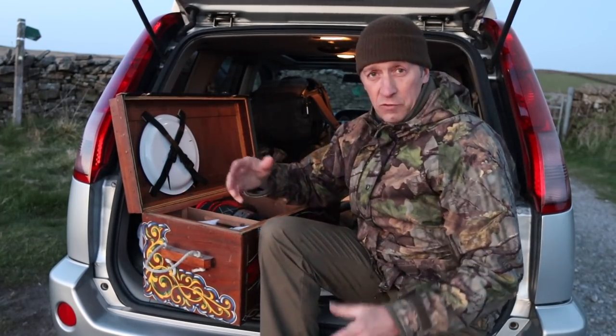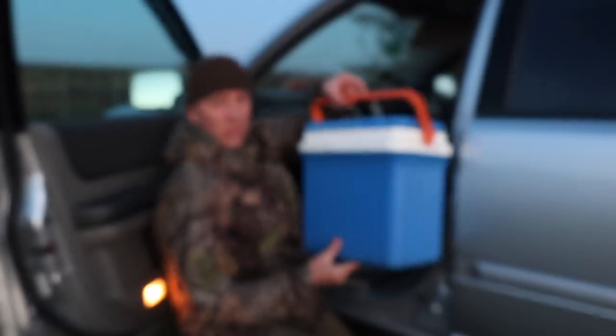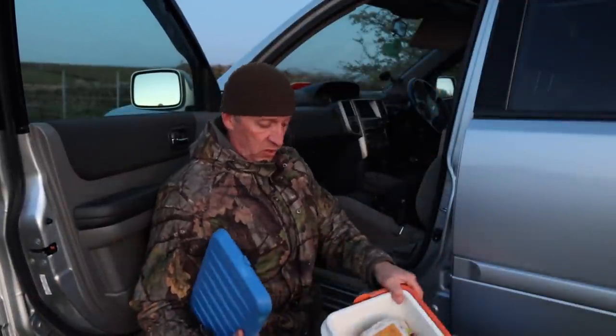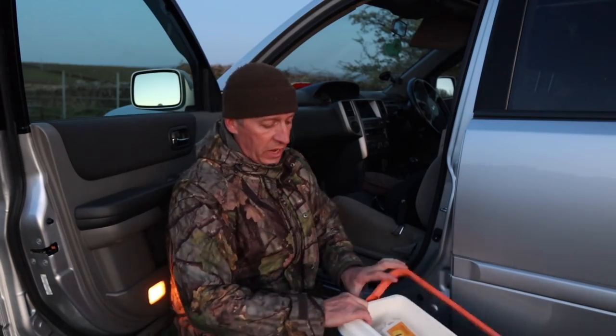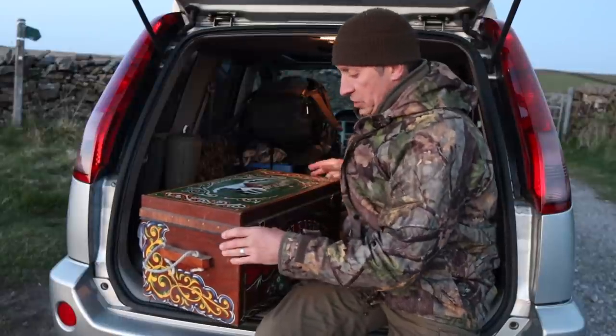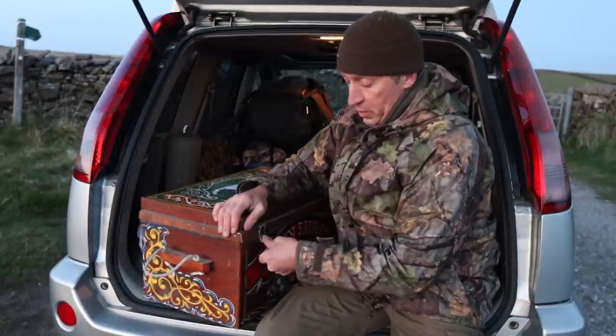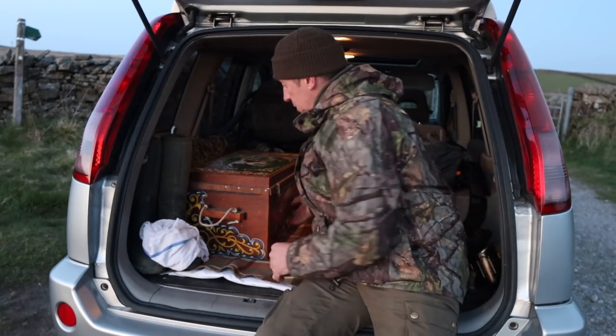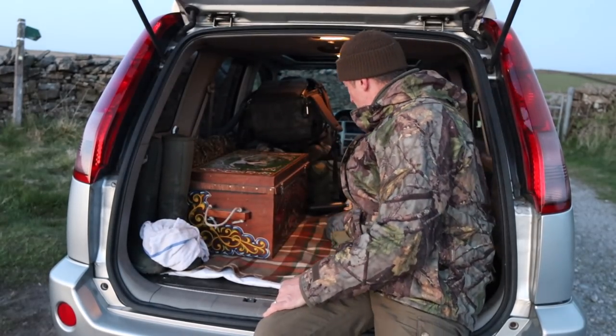And then in the front, I've just got a cool box with some freezer blocks in. I've got bacon, eggs, milk for making my brews and that. I'm only doing it overnight, only here on a one-nighter. So obviously, if I were here for a few nights, you just bring whatever you need. But that's my wannigan. So that stays there.